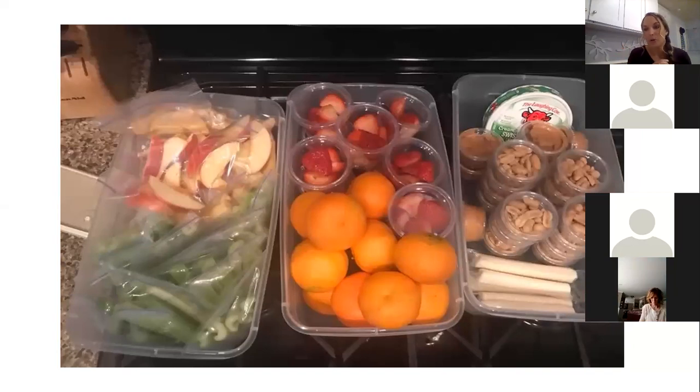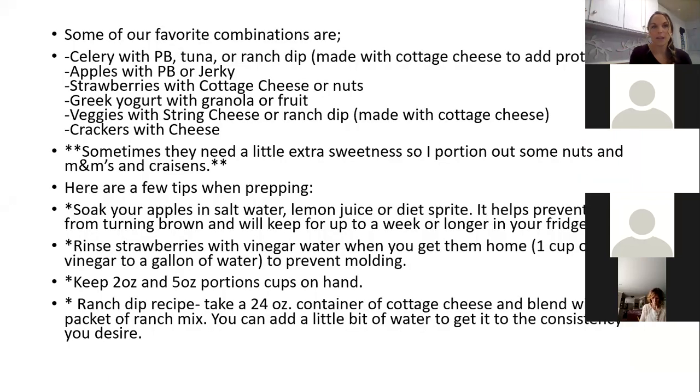Over here on the protein list, she has nuts, some peanut butter already portioned out, and the Laughing Cow cheese wedges. Those are easy to put on the celery sticks. There are some cheese sticks in here, so that makes it really simple. Some of our favorite combinations are celery with peanut butter, tuna, or ranch dip; apples with peanut butter or jerky; strawberries with cottage cheese or nuts; Greek yogurt with granola or fruit; veggies with string cheese or ranch dip; crackers with cheese. Sometimes if you do want to add a few little treats, you could make a trail mix with nuts and dried fruit and a few little M&Ms or something.